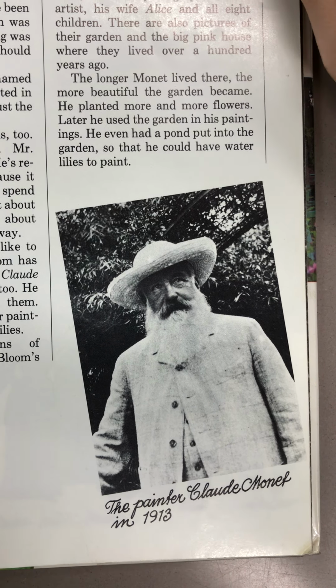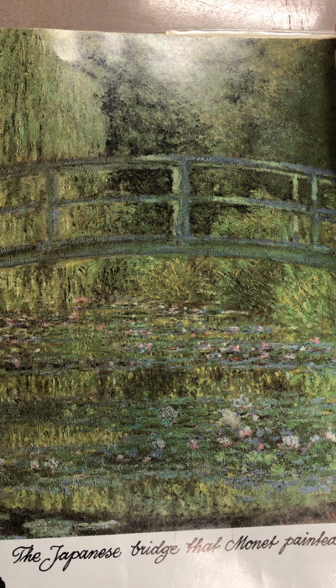I've looked so often at Mr. Bloom's book that sometimes I think I know them all. Monet, Alice, and the 8 children. And I almost feel that I've been in the big pink house. I can pretend that I have anyway. Mostly I pretend that I'm standing on the Japanese bridge looking at the lily pond.